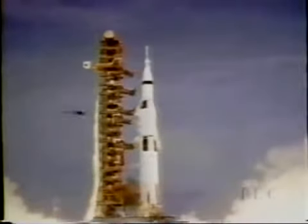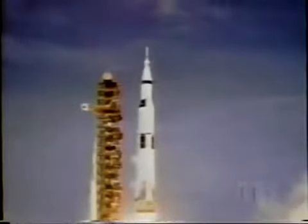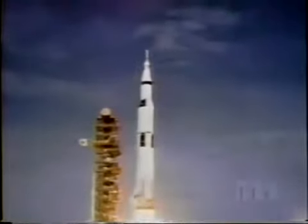We have a liftoff, 32 minutes past the hour. Liftoff on Apollo 11. In 1969 came man's greatest adventure. For the first time, we journeyed to the surface of another world.